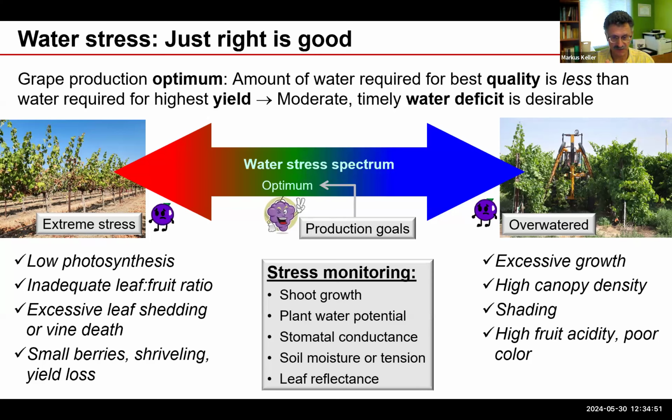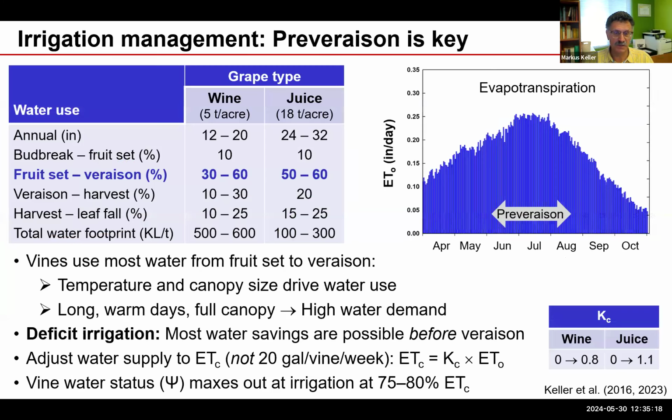In order for us to get there, we have to monitor the stress in our vineyard. You can do different things. You can just look at shoot growth. You can look at plant water status using leaf water potential, stem water potential, sap flow, stomatal conductance, or you can measure soil moisture, soil tension, or something that I'll get back to at the very end. Now also leaf reflectance is a possibility to study.